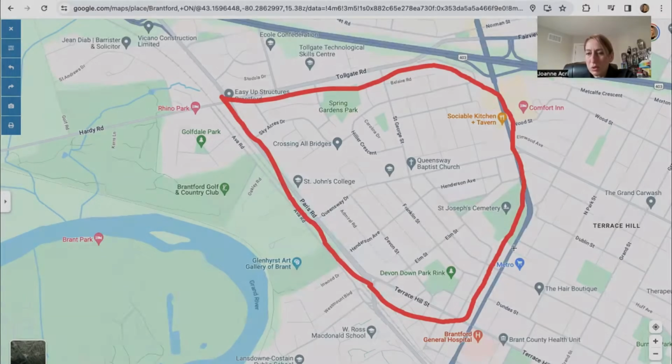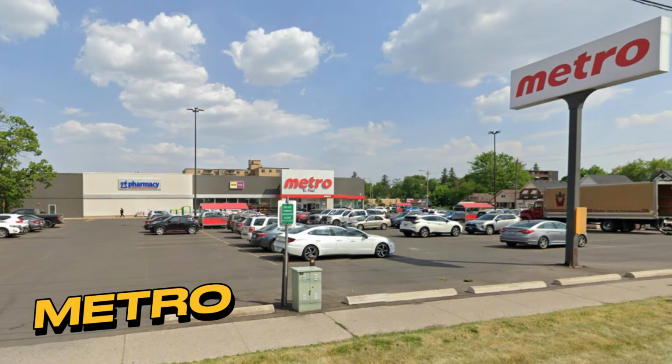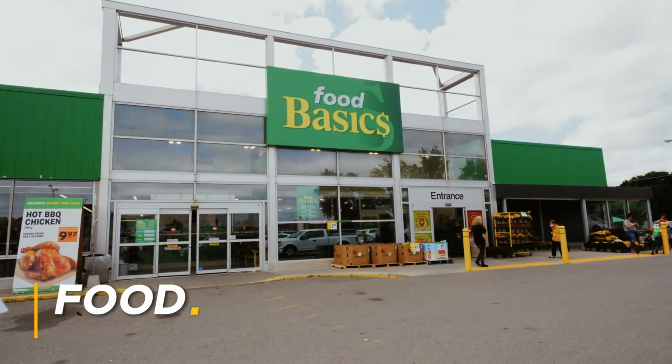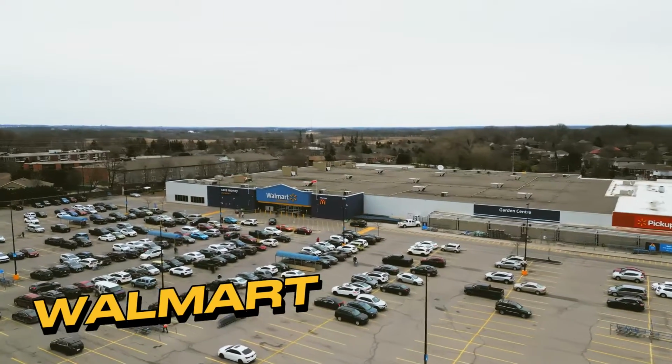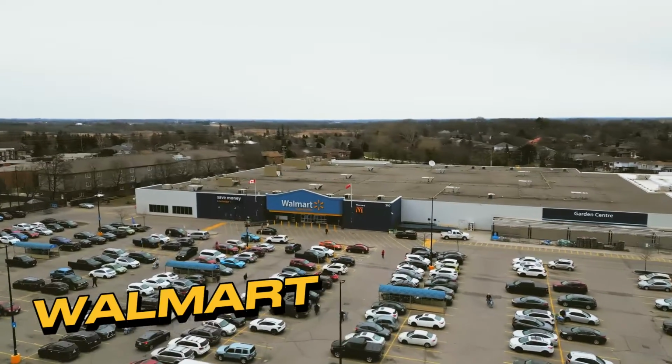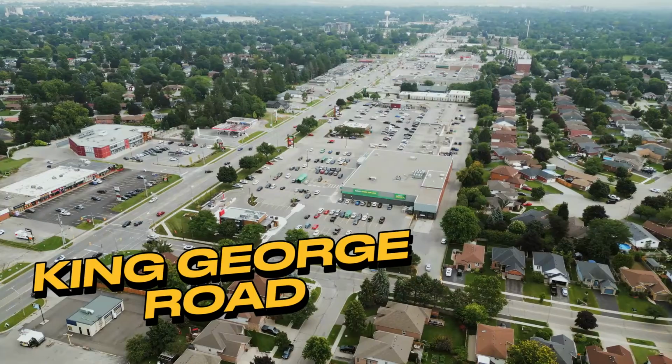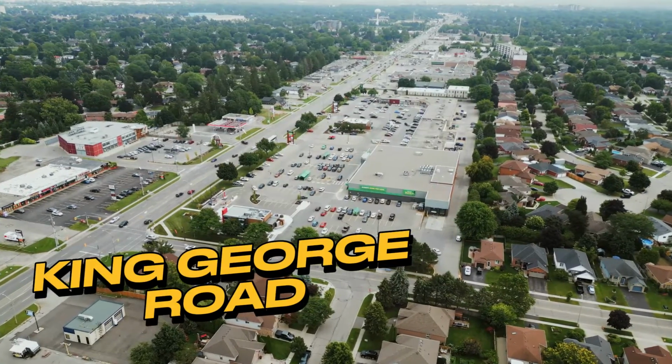For grocery stores, you've got Metro here. And then just north, you've got the Zayres, you've got Food Basics, the Walmart, I shouldn't call it a plaza, Walmart Super Center. So you've got lots of amenities to buy your groceries. King George Road again has lots of great shops and restaurants.